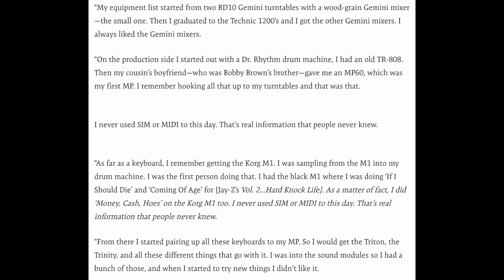As far as the keyboard, I remember getting the Korg M1. I was sampling from the M1 into my drum machine. I was the first person doing that. I had the black M1 where I was doing If I Should Die and Coming of Age for Jay-Z's Volume 2 Hard Knock Life. As a matter of fact, I did Money Cash Hoes on the Korg M1 too.